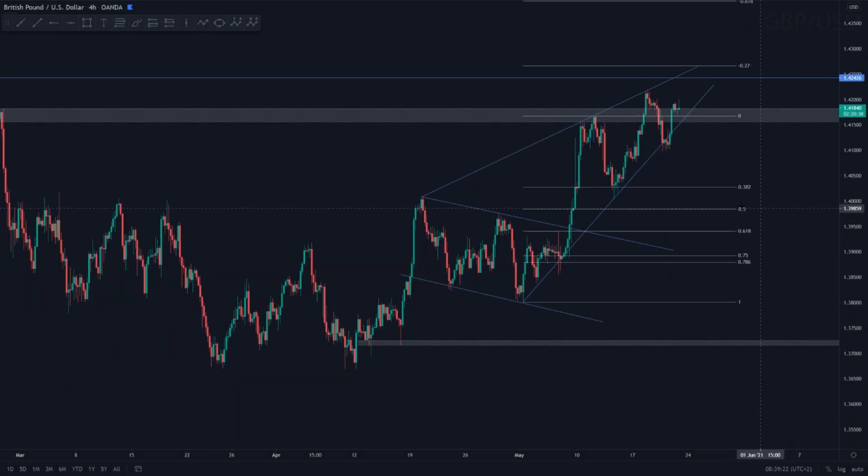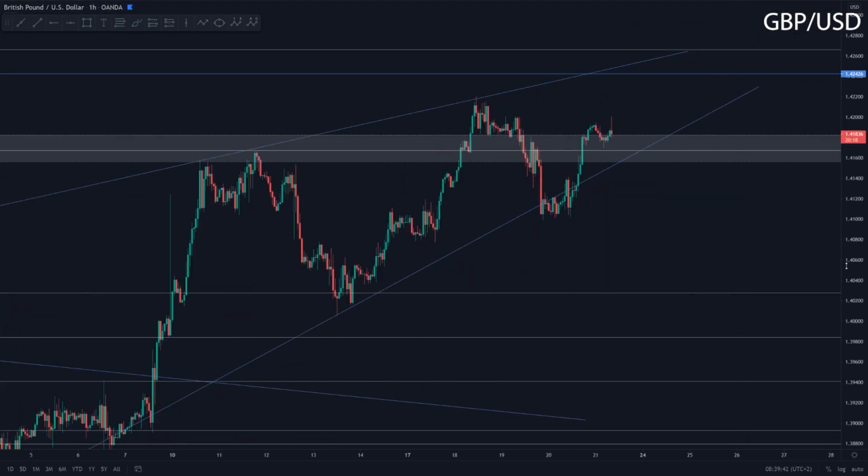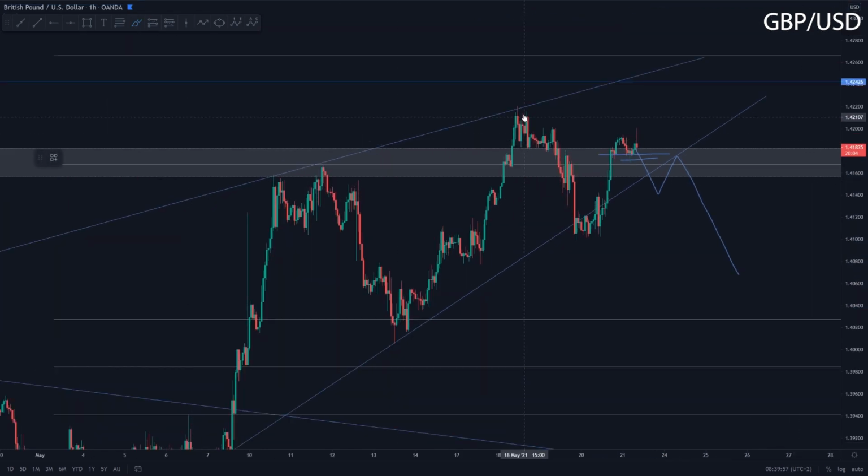Pound dollar is kind of the same as euro dollar, just moving back up towards the upside with the DXY bearishness. We're currently rejecting this area of liquidity over here, still expecting pound dollar to drop further alongside the rise of the DXY. At the moment, only going to be looking at shorts. If we quickly go into the 1-hour time frame, what I'm going to be looking for is a break of this area of support. Once that is broken, we could also see a break of the trend line, retest, and then look for further shorts. No longs on the board for me until we break above this high over here at 1.42178. So that's pound dollar.